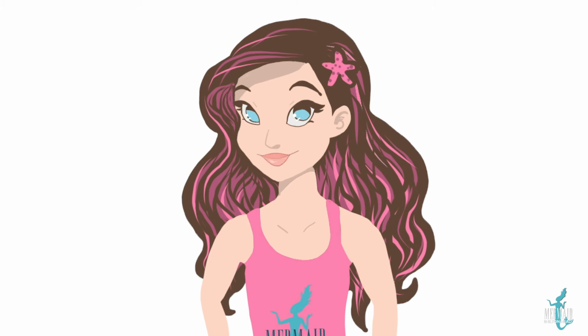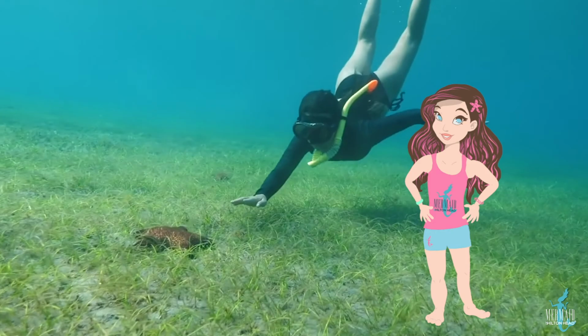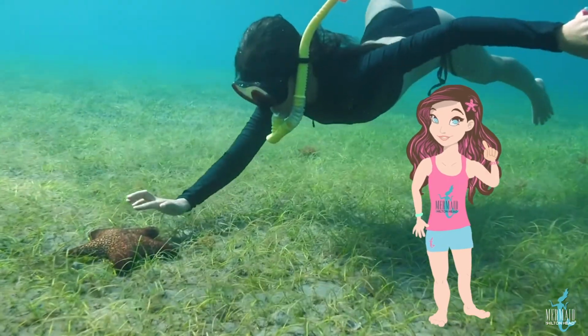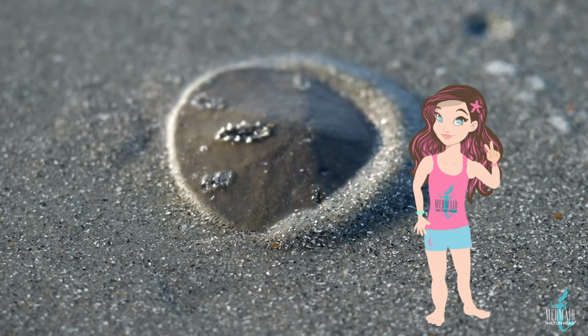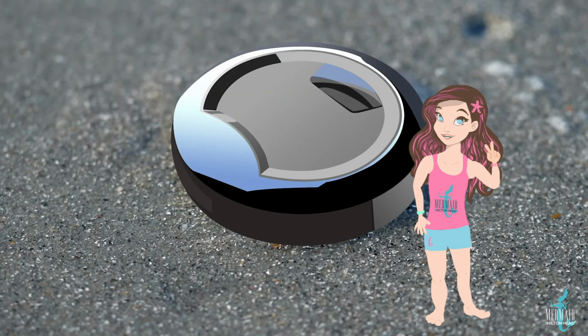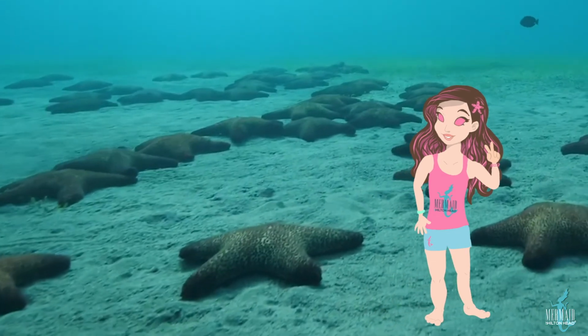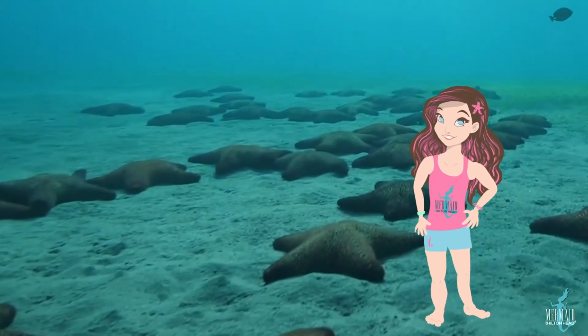All right, quick review time. We're going to talk about what we learned today. Sand dollars and starfish are invertebrates that live in salt water. Sand dollars are sea urchins that are alive that go around cleaning up the ocean floor by eating things like plankton, larvae, and algae. Starfish can regrow arms and are sometimes called sea stars.